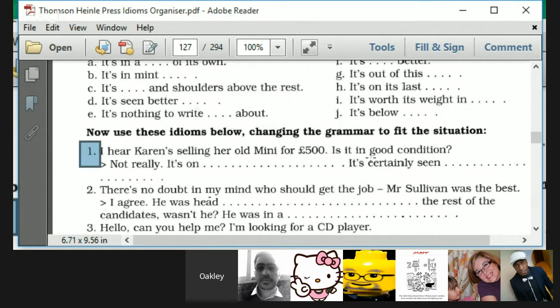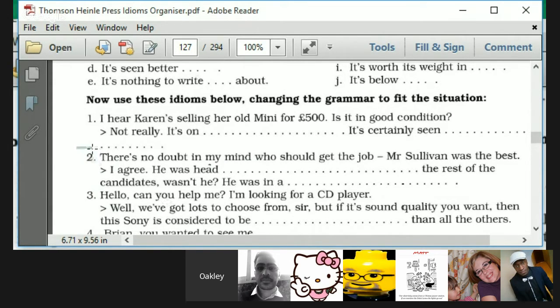Yep, perfect. And yes, indeedy, it would be very common to hear these two idioms expressed together. Not necessary, but it would be extremely common. They fit together perfectly. It's on its last legs, meaning you think it's probably going to break down in a month or something. Seen better days, it's not the quality that it was before. The car maybe will soon be unable to work. That's it. That's the idea. Exactly.